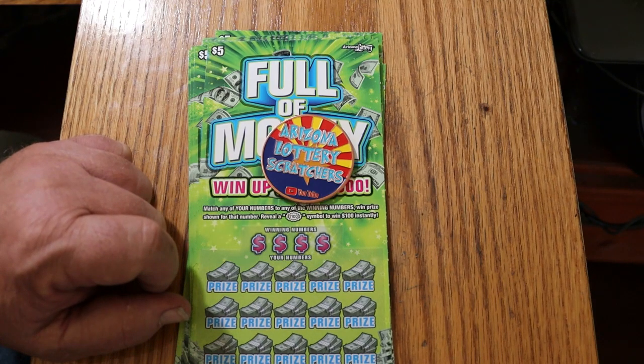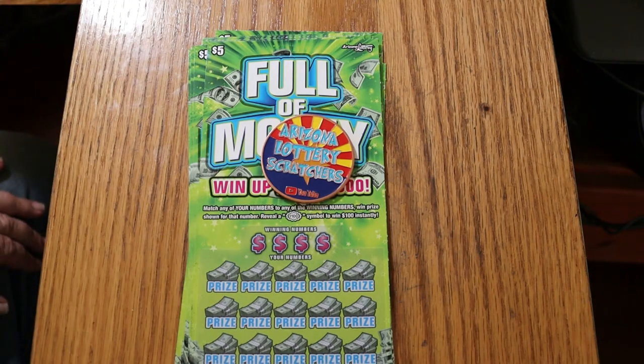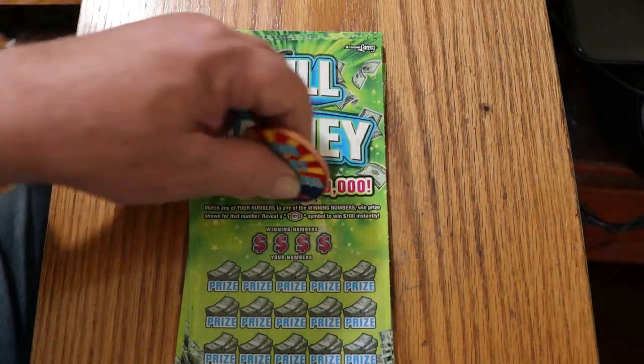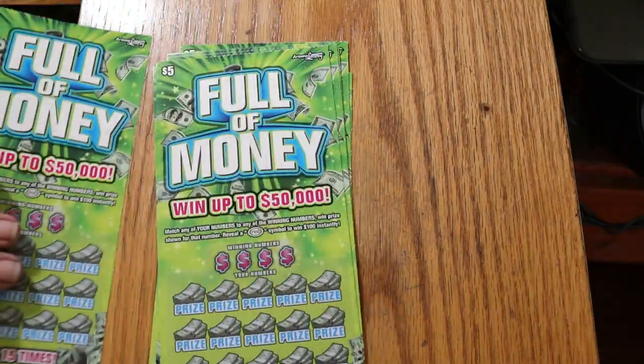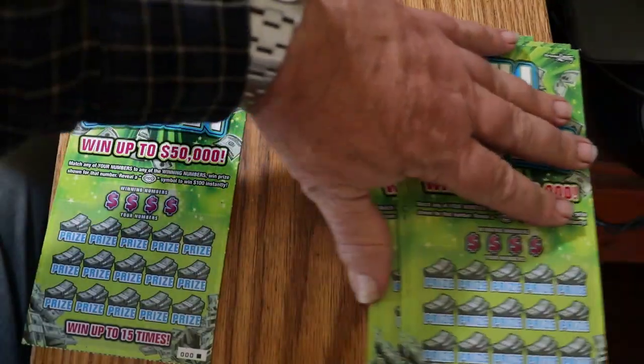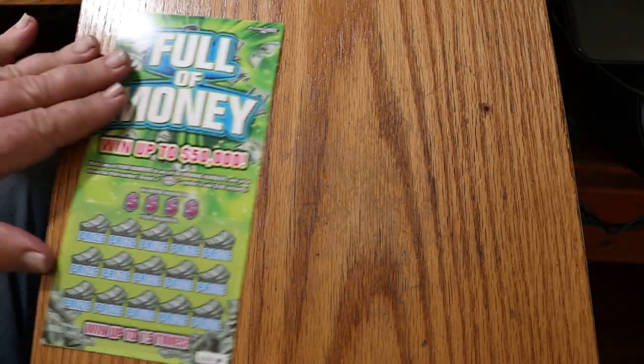Anyway, now that we got that little tongue-twisting part over with, I've got tickets 000, black box, to 010, 11 tickets. Odds are 1 in 3.81. And the book number is 313510. With that said, let's get going before I twist my tongue on some other weird words. We're starting with the 000 and working our way up, and we'll see what happens here.